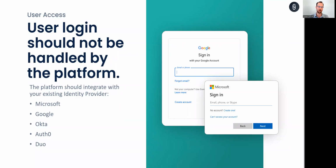So let's start out with user access. What we're talking about here is, how does someone go about signing into the integration platform itself? Now, if you think back a decade or two, if you wanted to allow people to log into the product that you were building, you'd get a username and password, store them in a database, and when they try and sign in, you just do a quick lookup on the username and password and figure out whether they match or not.